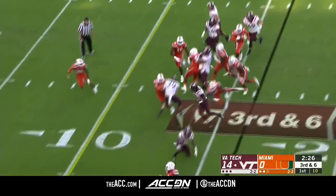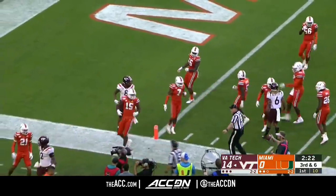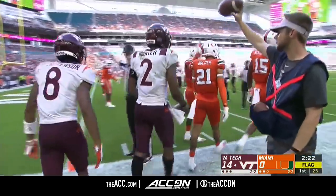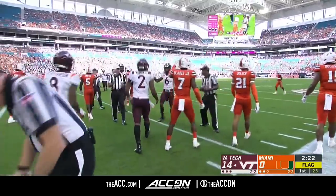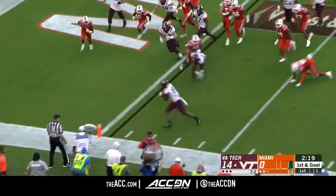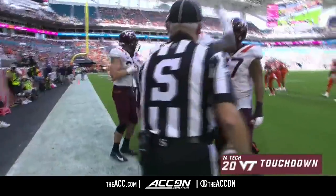They fake the jet sweep. Hooker keeps it, breaks a couple of tackles all the way down to the 2-yard line. There's a flag down as well, but Hooker put a great move on Shaq Quarterman. First and goal. On the jet sweep, another missed tackle. Touchdown, Hokies. Mitchell with the score.